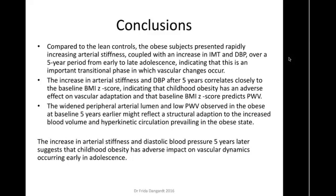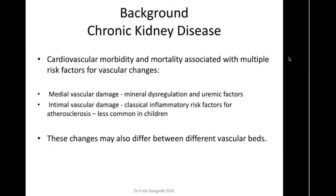And these findings also suggest that the early morphological findings we see are later on, post-puberty, mainly dominated by functional changes, and again later on in life the morphological changes come back and are more prominent with increased inflammation and so on.